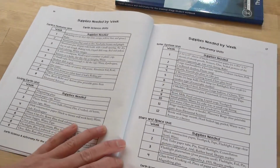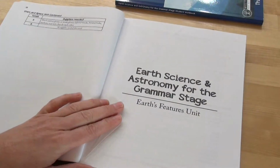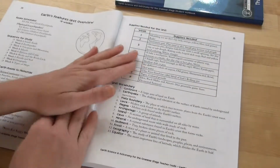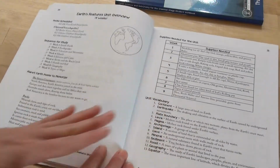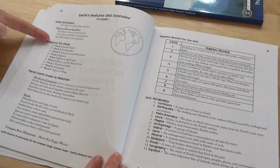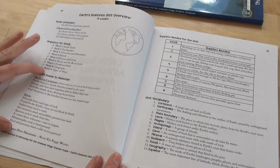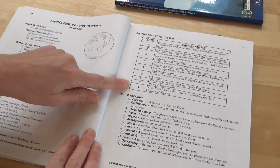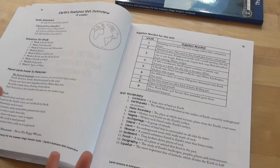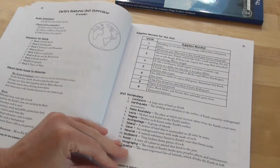Here we are at our supplies needed again for the week. And then it ends right there with our supplies, where we start with our first unit, the Earth Features unit. This is breaking down the whole first 9 weeks for you. Again, the books that you're going to need, the sequence of study, and the poems that we're going to memorize are all right here, as well as in the back of the student book. The supplies that you're going to need for the first 9 weeks. So they're showing you multiple times what you need, which is awesome. You're usually going to find it very quickly. And then we have the vocabulary that's going to be covered in this first 9 weeks.